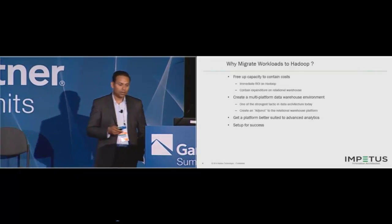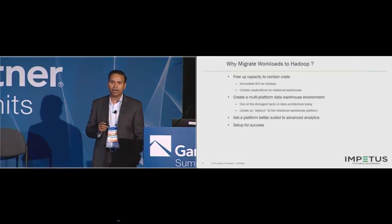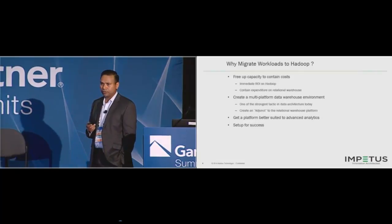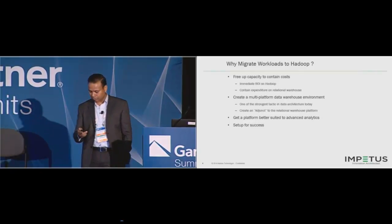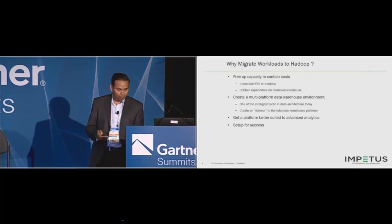So basically all these three strategies are the prime motivators why a lot of our customers are migrating workloads off to Hadoop, and some of you are thinking about the same. And I encourage the others who are in the journey of taking this decision, that this is a very good tactic to evaluate as well and set yourself up for success.